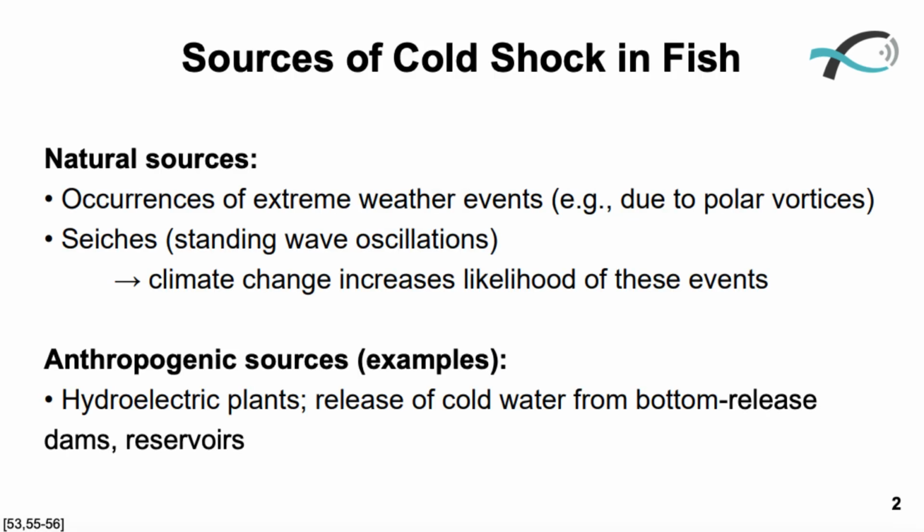When you look at cold shock, there are a number of sources that fish can encounter. Some of these are natural, and often these are due to extreme weather events like polar vortices. But they could also be because of upwelling of bottom water in lakes and oceans that come close to the surface. These are standing wave oscillations, and these are going to become more and more common as our climate changes. It's not going to be simply global warming. You're going to have large-scale pattern changes in not only weather, but also the way the water moves in the oceans, and that can cause some extreme temperature changes for fish.